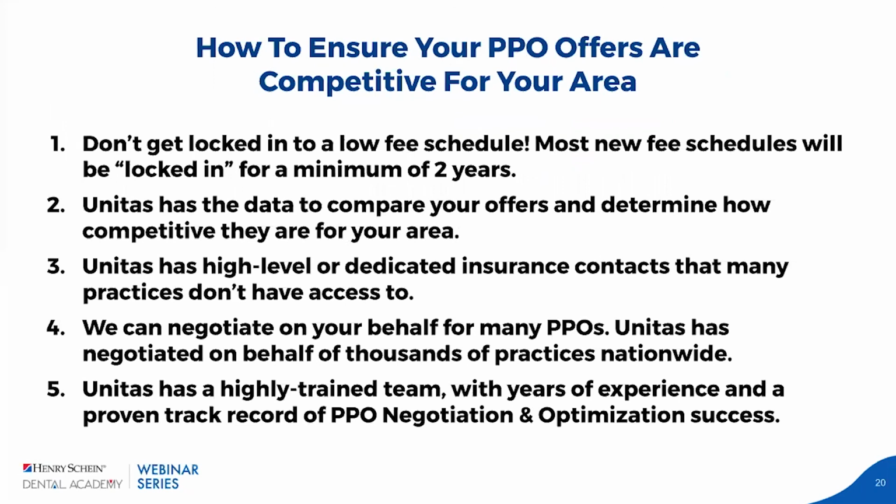If you're going to attempt the negotiation process and try to increase your fee schedules, it can be pretty scary because most practices either know this or now you know that once you accept a fee schedule offer from an insurance company, you'll typically be locked into that fee schedule for a minimum of 2 years. So when I say locked in, that doesn't mean that you can't ever terminate a relationship with an insurance. You can always terminate. However, it just means that you likely won't get that fee schedule increased for a minimum of 2 years or even be considered to be increased.